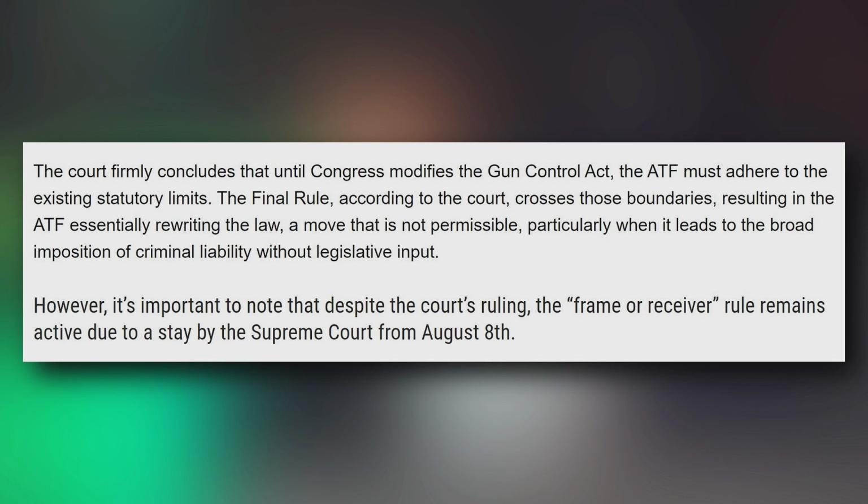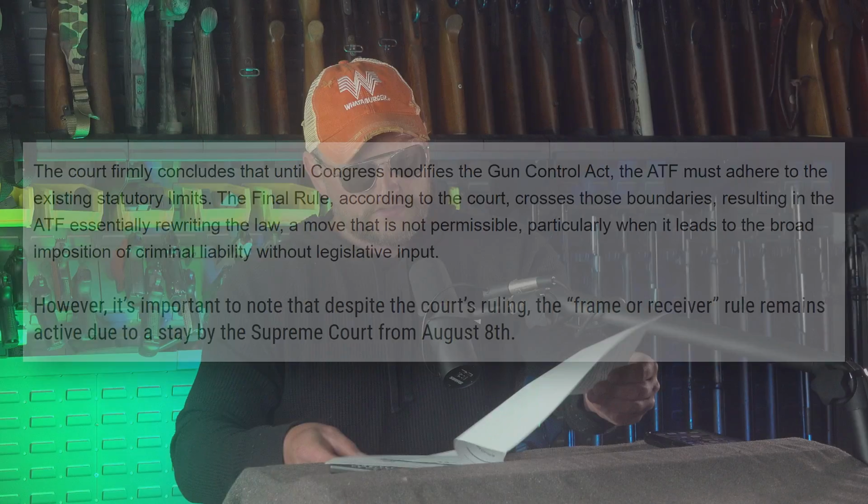The court firmly concludes that until Congress codifies the Gun Control Act, the ATF must adhere to the existing statutory limits. The final rule, according to the court, crosses those boundaries, resulting in the ATF essentially rewriting the law, a move that is not permissible, particularly when it leads to the broad imposition of criminal liability without legislative input. Yeah, exactly. This stuff carries criminal penalties, and we're not talking just any criminal penalties either. We're talking do not pass go, do not collect $200, go to jail for 10 years.